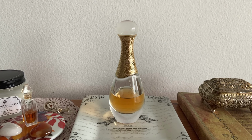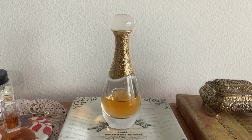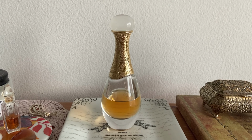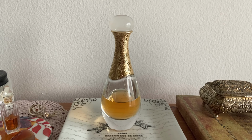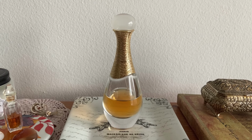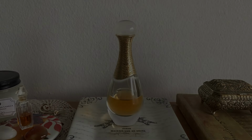I've smelled hundreds of florals and nothing comes close to this one. This has so much richness and depth that it really gives the original J'adore a run for its money, believe me. So that's J'adore l'Or 2017 from Dior.